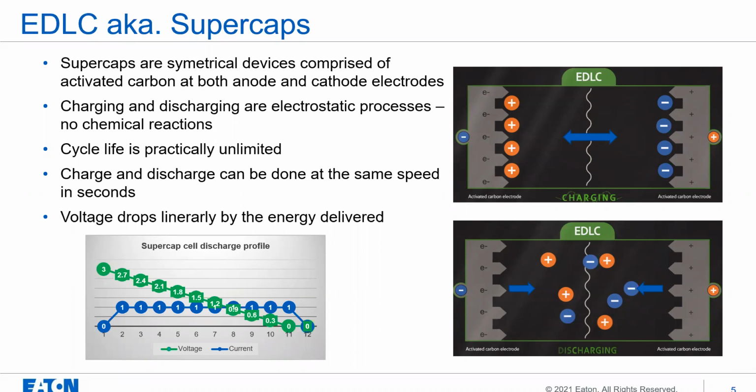And so the ratio of the energy to the power means that discharges are typically in the range of 1 second to 1 minute. They can do much longer times. It becomes an economic case on how large and costly it gets. So these are typical times that we're discharging. And you'll see some examples maybe where it's a little bit longer than that as we look at some of the other features of the products.